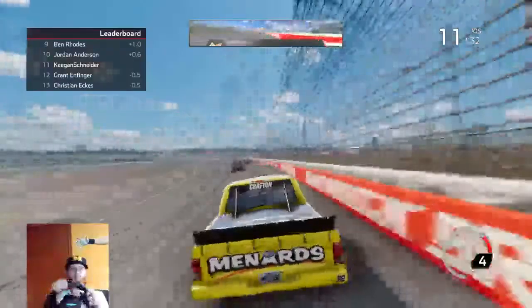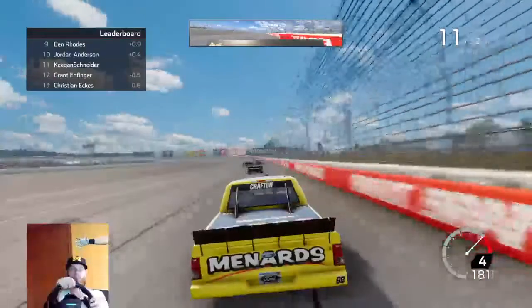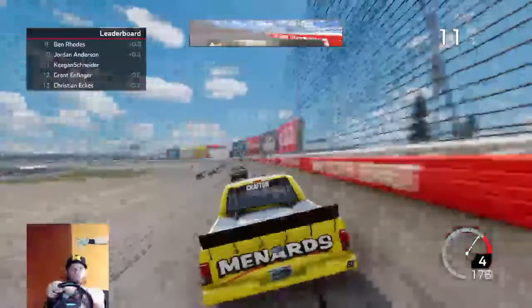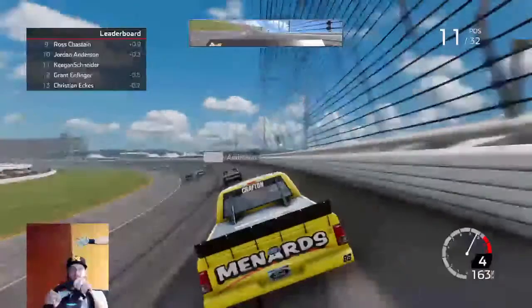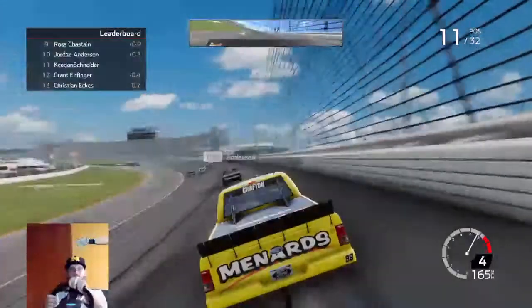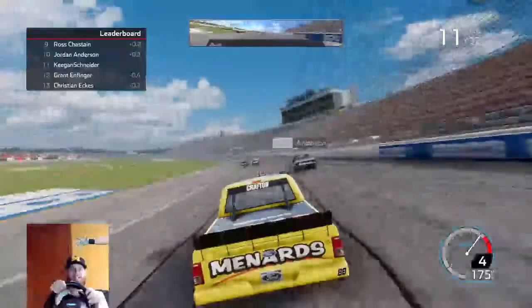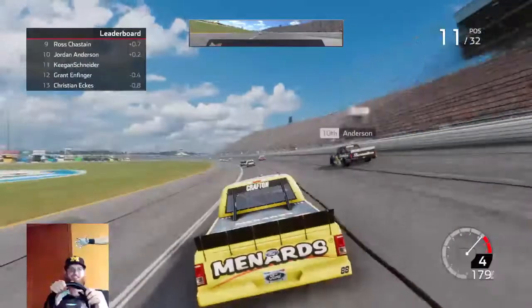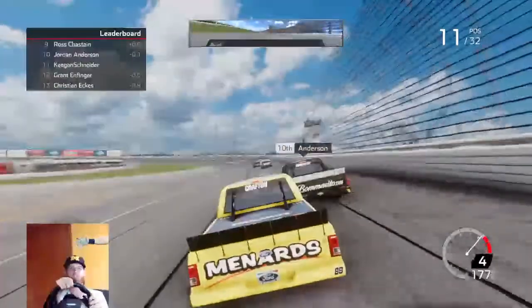So the stages will be split, 35 laps in stage 1, another 35 laps in stage 2. The final stage of the race will have 80 laps. I did my math incorrectly there. 35, 35, and 80 will make up the 150 here today.